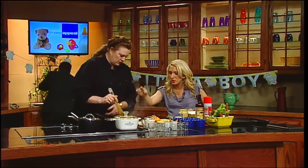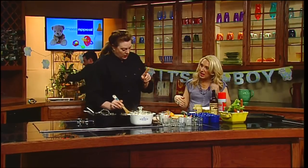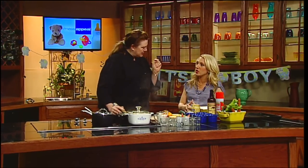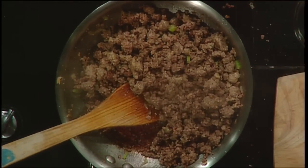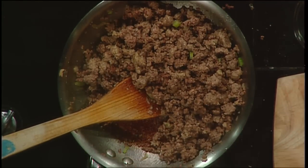Kathleen, when you saute this up, do you add the vegetables in the pan first and then add the meat after? How do you get it all together? In this specific instance, because the meat is so lean, I do the meat and then add it in so that it absorbs all the flavors.